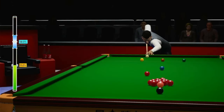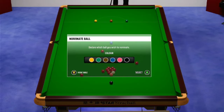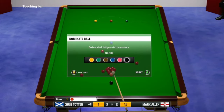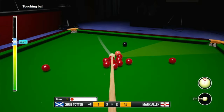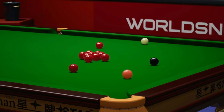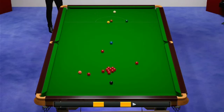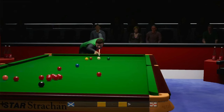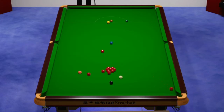Not an easy one, but a half chance. That's not the best split. One. Touching ball. He's playing the pot here. Chris Totten, one. He's missed the pot.